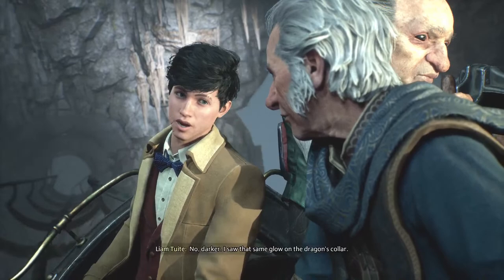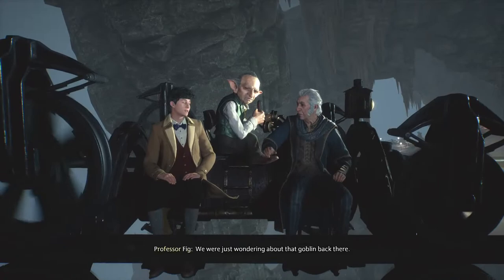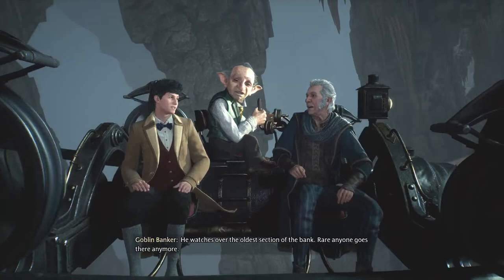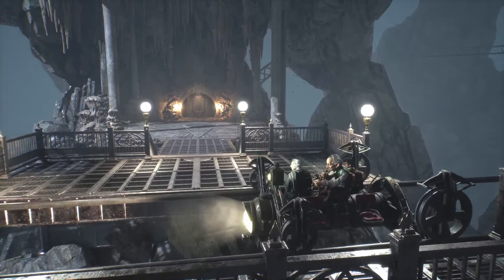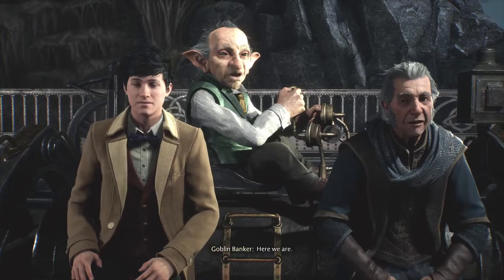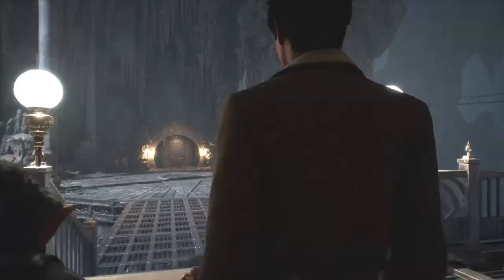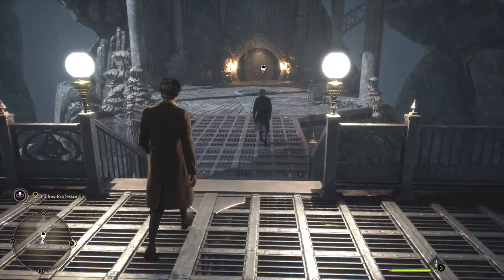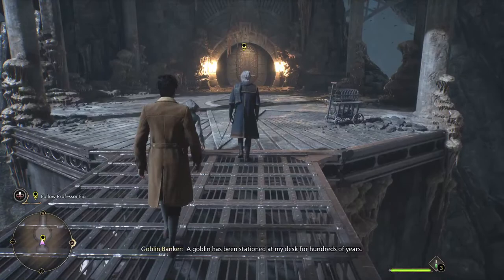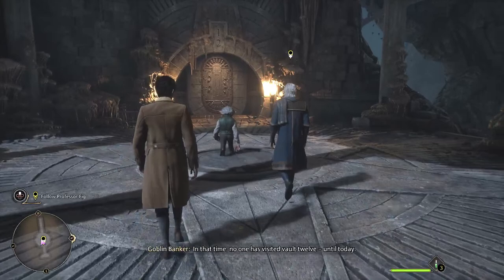Same glow on the dragon's collar. Yeah, what was that? We were just wondering about that goblin back there. He watches over the oldest section of the bank. Rare anyone goes there anymore. Here we are. When was the last time this vault was accessed? A goblin has been stationed at my desk for hundreds of years. In that time, no one has visited Vault 12. Until today.